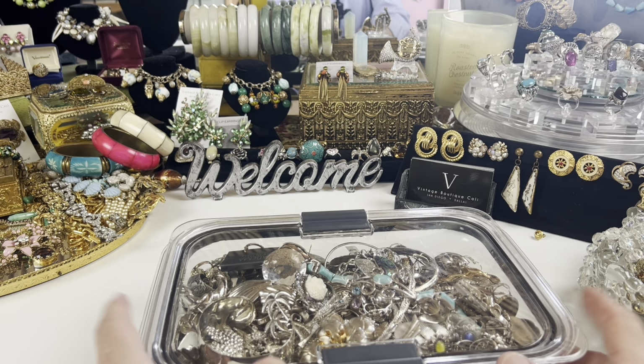A nice necklace. Again, don't know the length. That's marked there. I can't read it at the moment. Put that there. This is a very nice, big, heavy, chunky. Very cool.